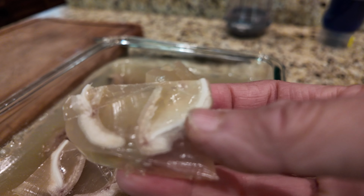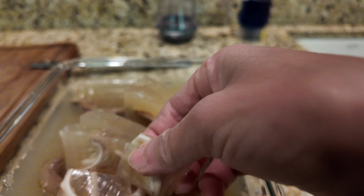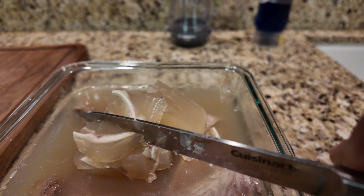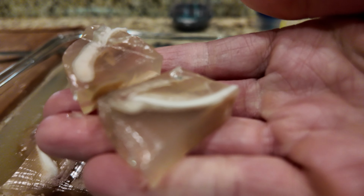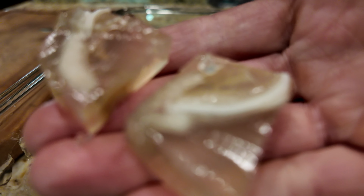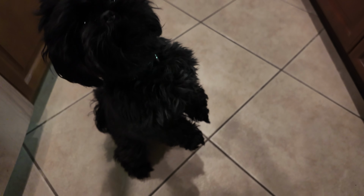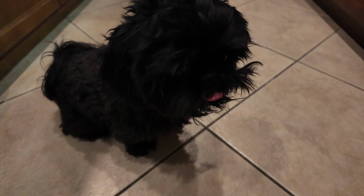It's like a bone. Let's see if Ryder likes it. A tiny bit. Zoey, wanna try pork ears? Zoey, come here. Ryder, sit. Sit. Stay.